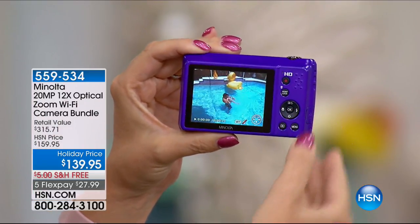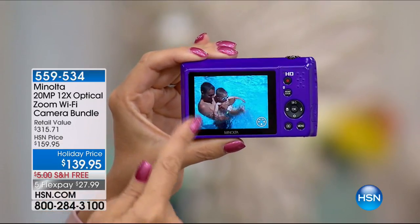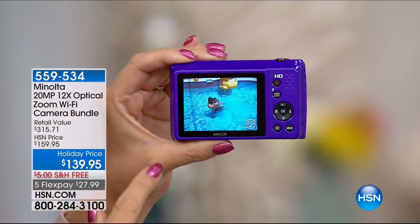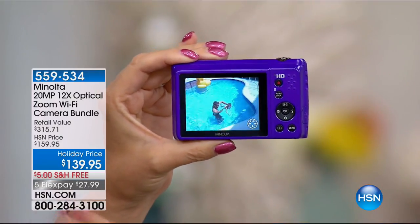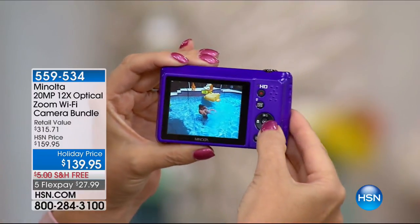So I wanna show you this really quickly. Look at this. This is my little baby boy. I'm zooming in and out and utilizing fully that 12x optical zoom while I'm in my video mode. You can even touch that little shutter button right at the top and take still images while you're shooting that high definition video. That is a feature you only find in very, very high-end cameras.